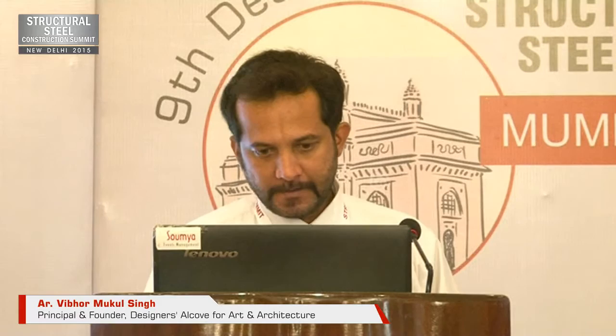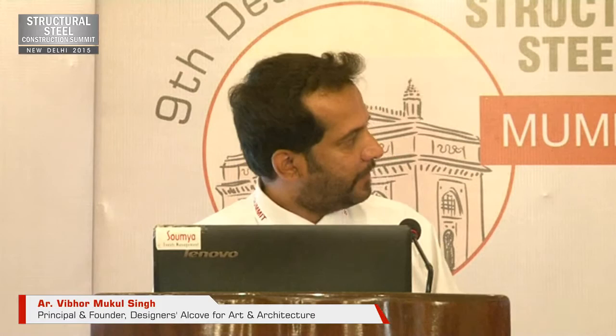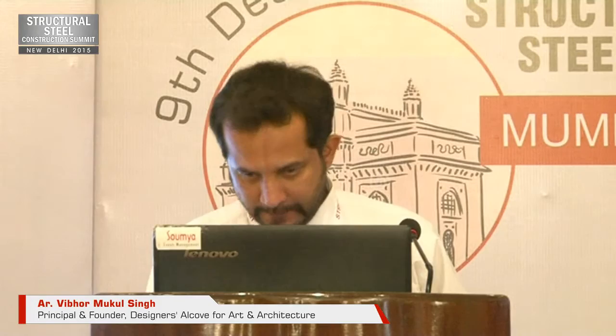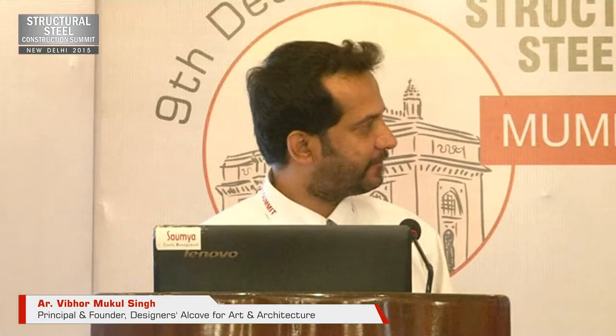And this is the typical facade, the front elevation of the building, wherein we tried to use steel screen as louvers for the building and the main entrance lobby. This is the view of the entrance lobby, which is a combination of glass and steel screen louvers. A typical section shows how we try to achieve this in terms of facade engineering, in terms of cutting and using it as sunbreakers.